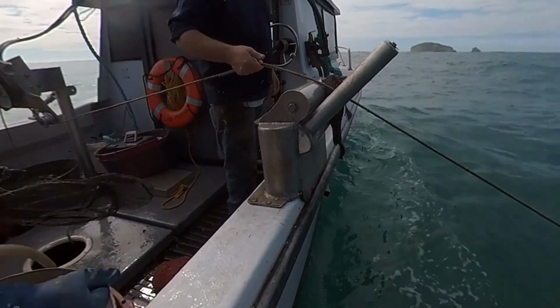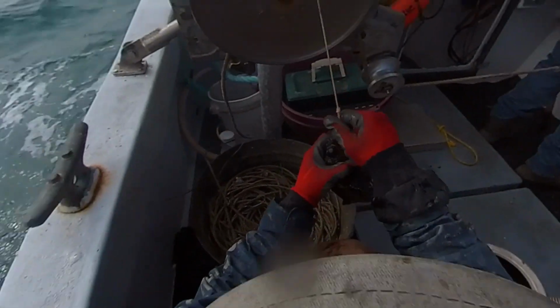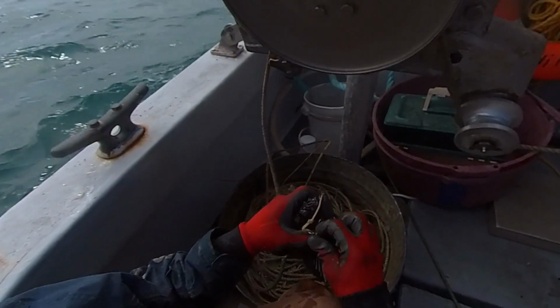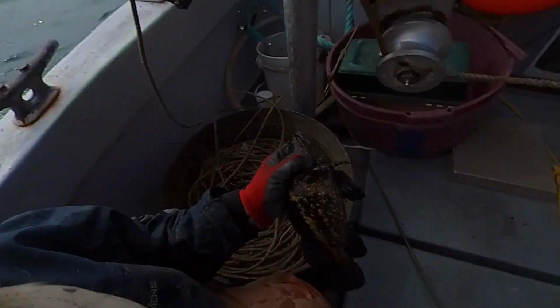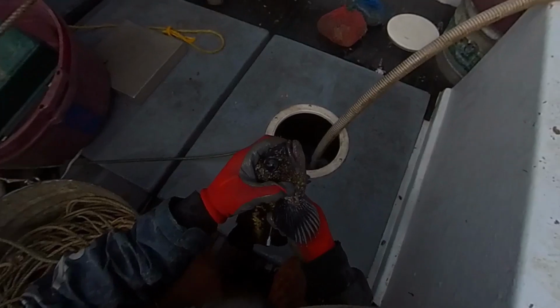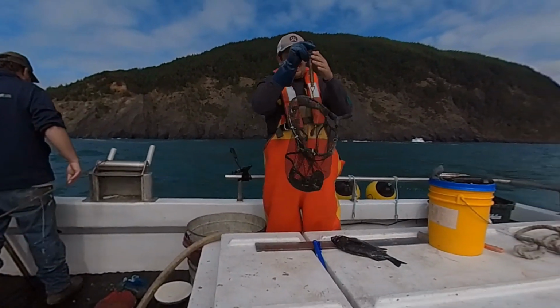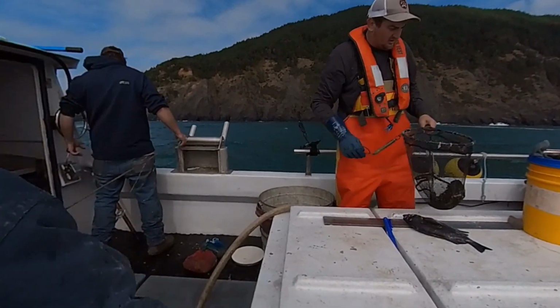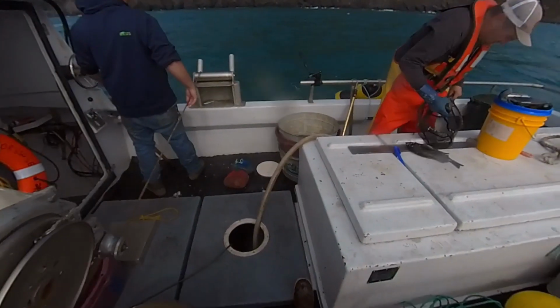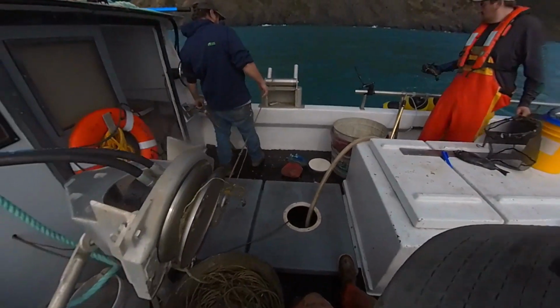They have to be 12 inches to keep. It looks small. Rockfish have air bladders. The air expands at the surface. I release the air so it can swim down. Data collected. Released.